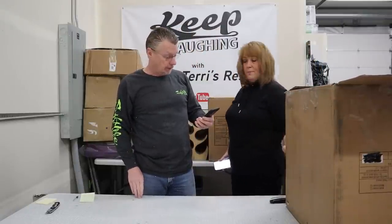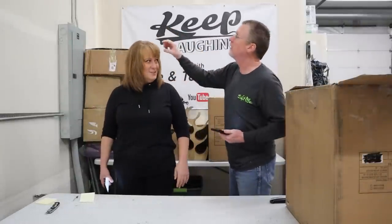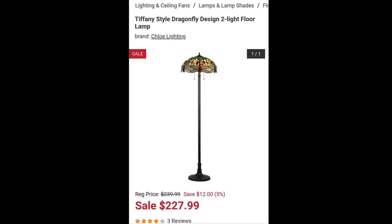Dragonfly floor lamp. Check this out. What? Boom! Yes! $100! Hold on, look at me. All right, $100! Screenshot.